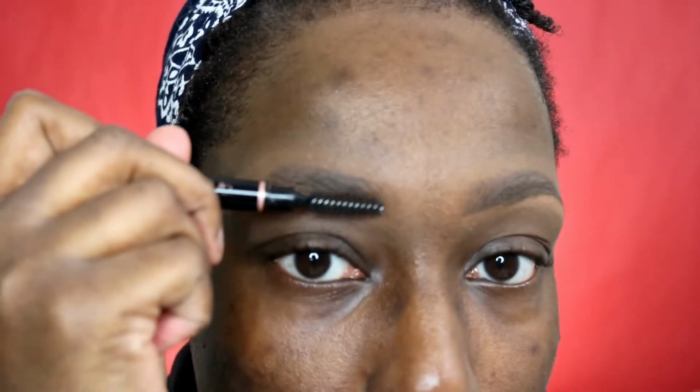Alright, now I'm gonna go back with my spoolie and freshen it up a little. Make sure it's to my liking. Then I'm gonna take the brow definer, take that angle edge, and I'm just gonna darken up some areas that I see need to be darkened, like the tail of the brow. The tail of the brow like that, and then take the spoolie like that. And here you guys have it.